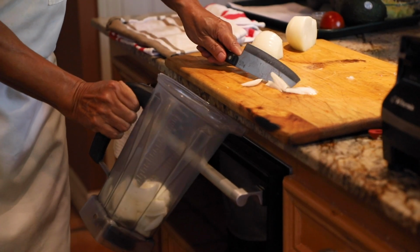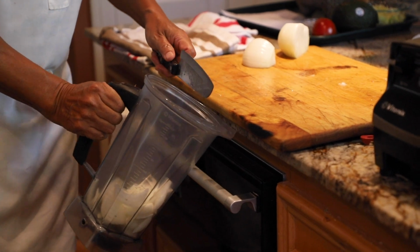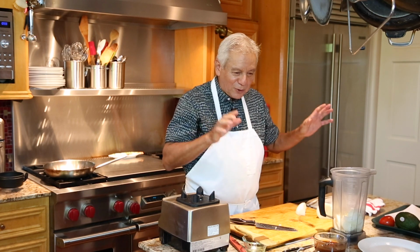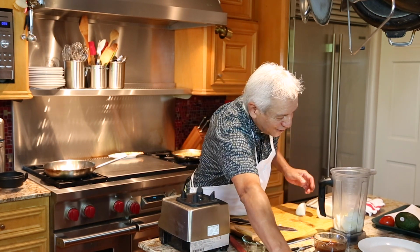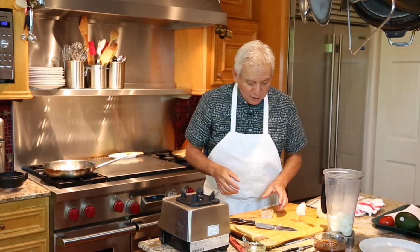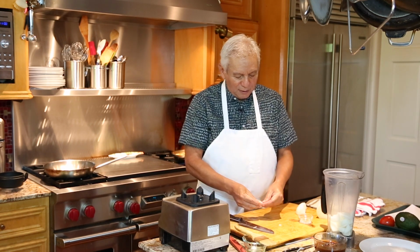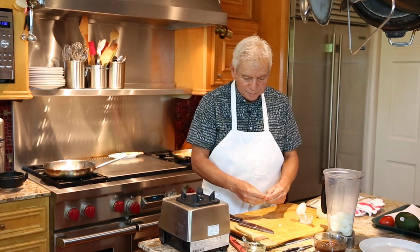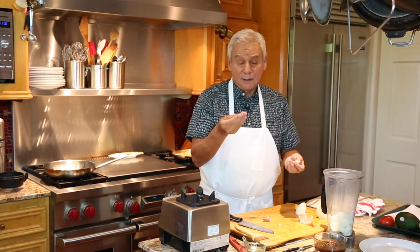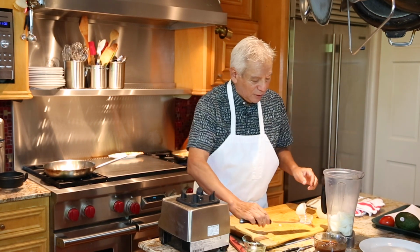And when you scrape, make sure that you're not using the blade, because you'll ruin your blade. Just use the back of the knife. So now we're going to add the ingredients that make it's called tinga, T-A-N-G-A. It's a recipe that's common in all of Mexico and South Texas. I want to take a large garlic clove. I mash it first, and that releases the peel, the skin. There we go.